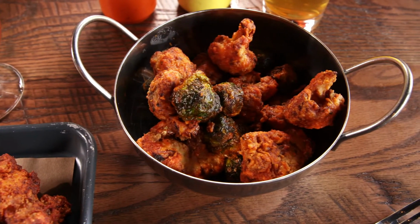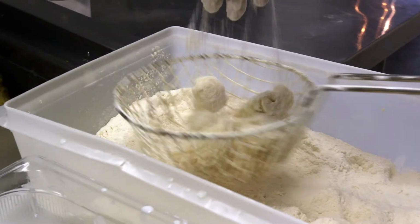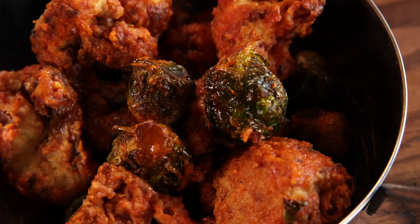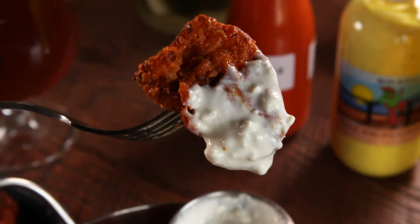Another buffalo-based dish is the buffalo cauliflower. We dredge our cauliflower in some buttermilk and flour and fry it, and it has a really awesome texture, very similar to a boneless chicken wing. We toss it in our house-made buffalo sauce with the Brussels sprouts and serve it with a blue cheese dressing. It's definitely not the healthiest vegetable you've ever had, but it's the most fun way to have them.